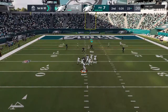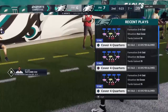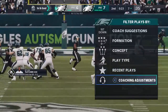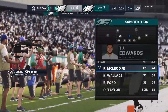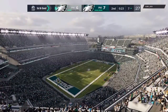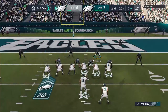On 1st and 10, here's Wentz. That is caught at the 7. And he is out of bounds, but first he gets it inside the 10 to the 7. Another good gain. That's now 35 yards combined on those last 2 plays. Two big plays in succession. Not sure this D knows what hit him, but now they got to get ready. It's 1st and goal.